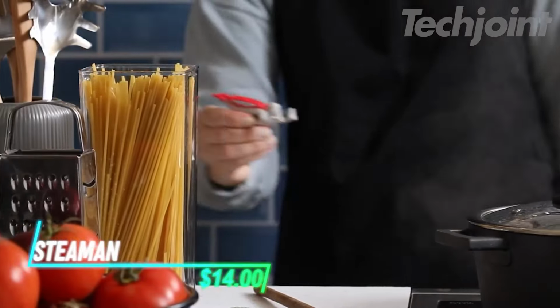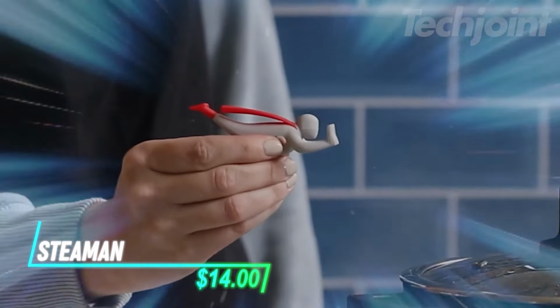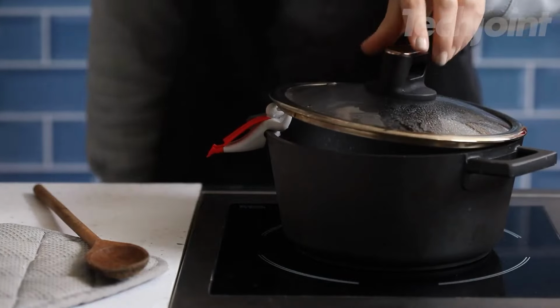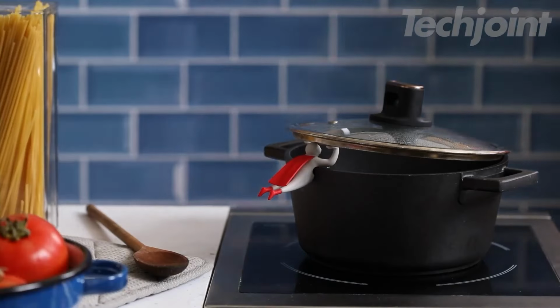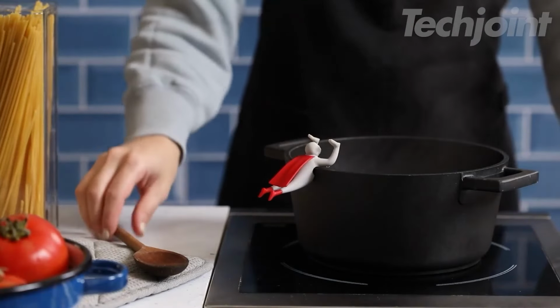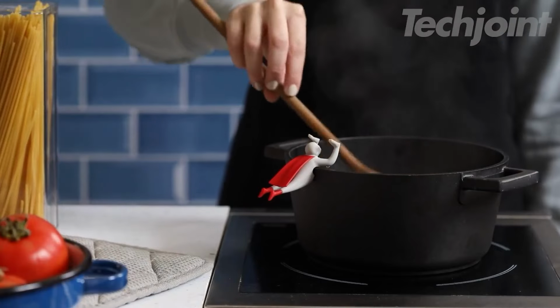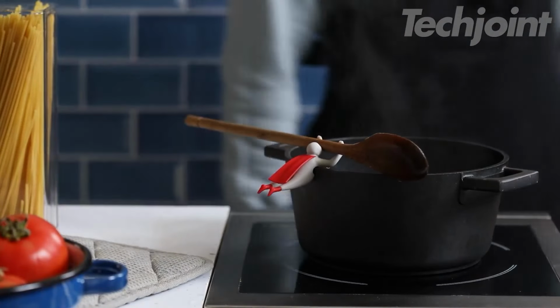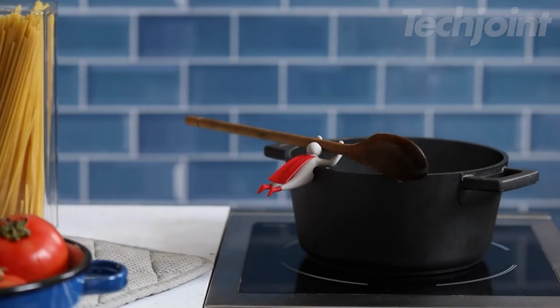This is Steamin', a clever pot lid holder that helps keep your cooking under control. It gently lifts the lid to release steam, perfect for thickening soups and sauces without the mess. Not only does it do that, but it also doubles as a spoon holder, so you won't burn your hand when setting down your stirring spoon. Designed with a fun and cute look, it adds a bit of charm to your kitchen while being super practical.